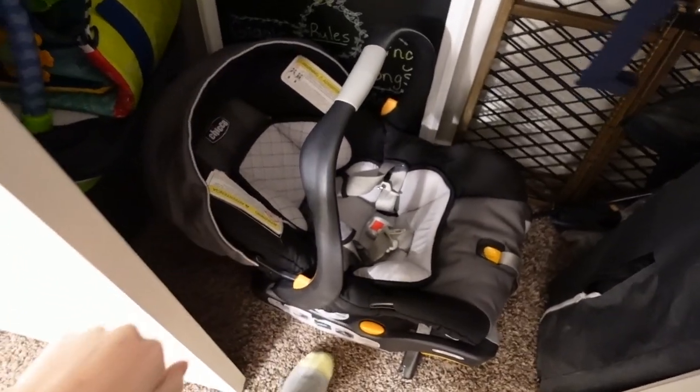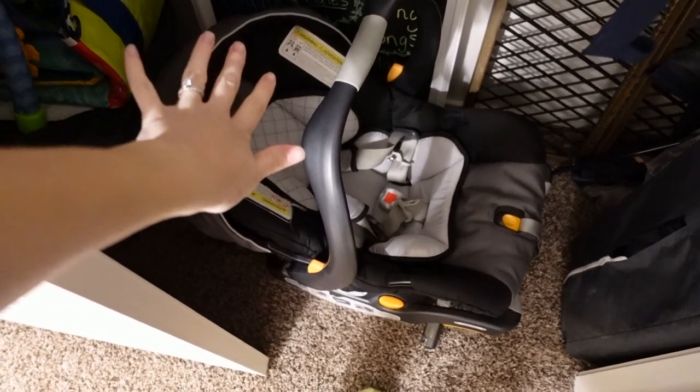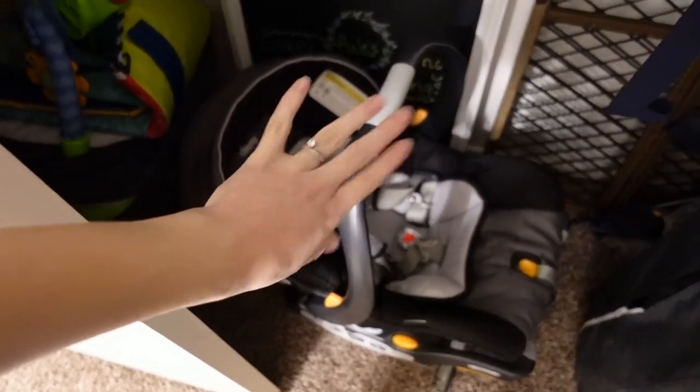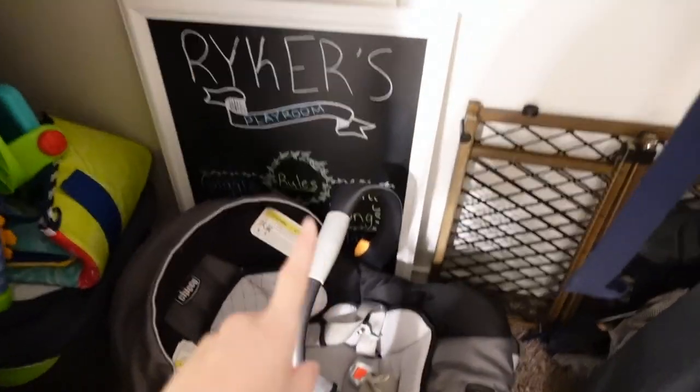On this side, you guys, I feel like He-Man because I put this car seat together all by myself. We washed all of the outer coating stuff because it was in the garage. It was real dusty. So we washed all of that. I put it all back together. So car seat's ready to go. It just needs to be installed in the car.